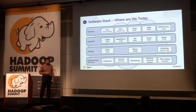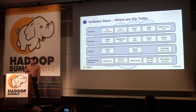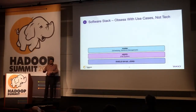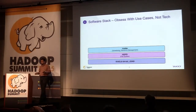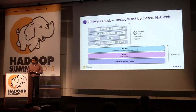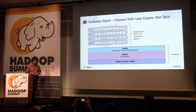Software stack, of course, that's what we talk about. So this is the stack we've built or assembled over the years. This is where we are today in different versions in Apache open source. And then I think the best way to think about software is to think of the file system and YARN as sort of the common minimum, right? And then you could just build a stack on top of it without really changing the layers underneath, which is more difficult to stabilize.